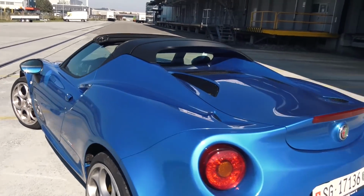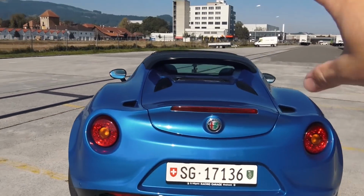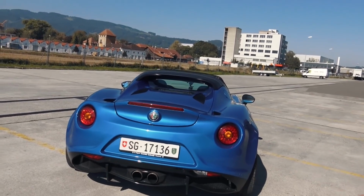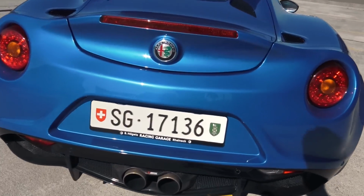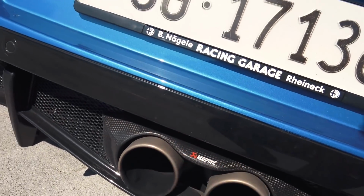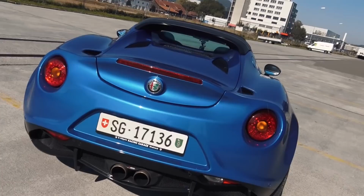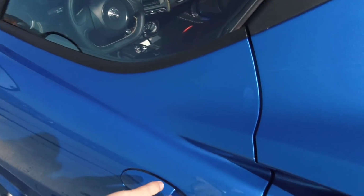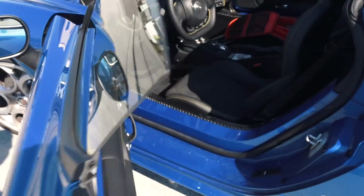Then heading to the back, we have the, I would say, almost monstrous rear of the 4C, which looks really wide. We have the Akrapovic exhaust here in the center, framed in carbon fiber as well. It's a titanium dual part exhaust. Then taking you inside the 4C Spider Italia, opening it.